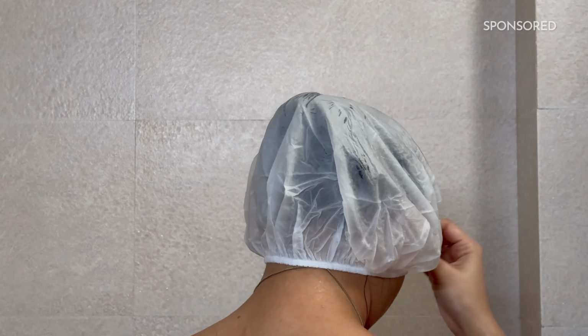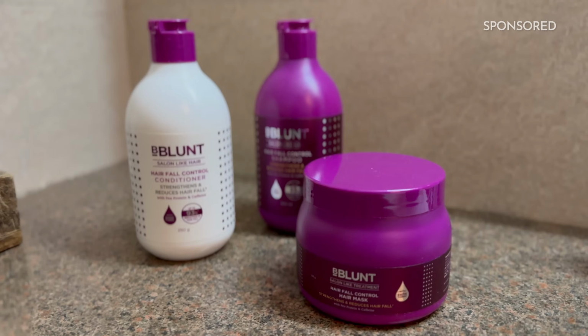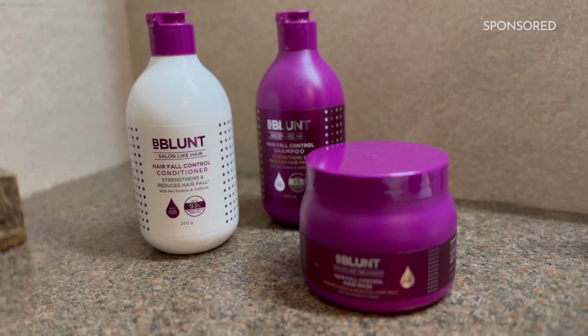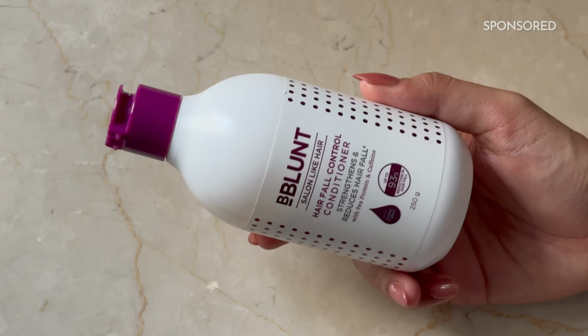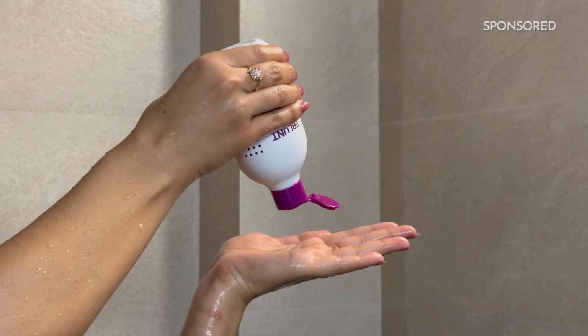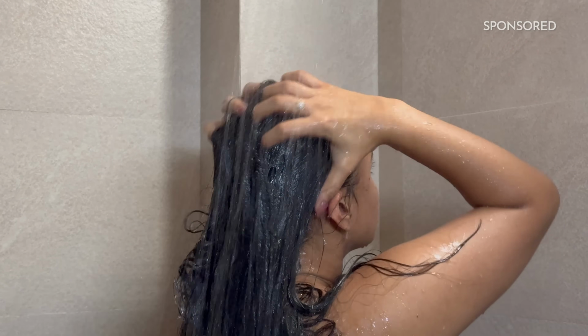Now, this Bblunt range is enriched with pea protein, which is a powerhouse of protein and essential minerals that help rebuild the keratin and repair damaged hair. It also has caffeine, which helps nourish the hair and strengthen it from the root. So if you are facing hair fall issues, I would definitely suggest giving this a try.